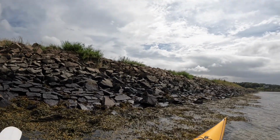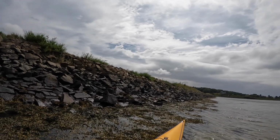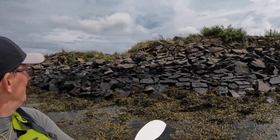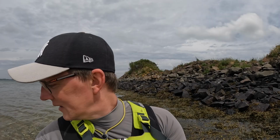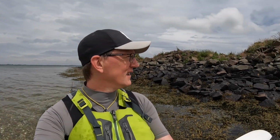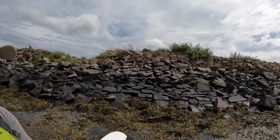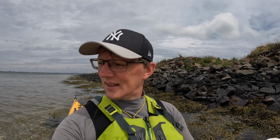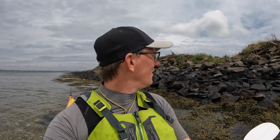So this is the old pier. I think whenever you're at Castle Espy, you don't really get a sense of the scale of it. It must be 300 metres long, and at the minute the water's about half a metre deep, the way the tide's sitting, and the wall is a good, I would say, 3 metres above. So in its day it was quite a substantial pier, and it would have been used for bringing materials in and taking the bricks away.